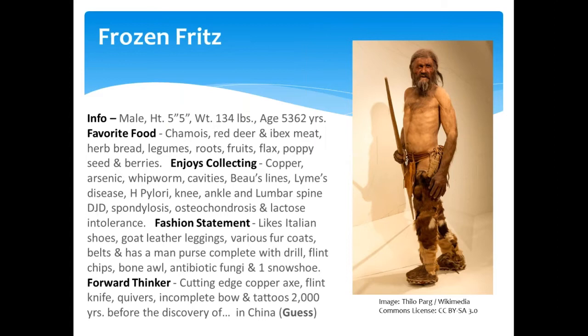Fashion statements: liked Italian shoes, goat leather leggings, various fur coats, belts, and has a man purse complete with drill, flint chips, bone, antibiotic fungi, and one snowshoe. He's a very forward thinker. His cutting-edge copper axe, flint knife, quivers, incomplete bow, and tattoos came 2,000 years before the discovery of acupuncture in China.